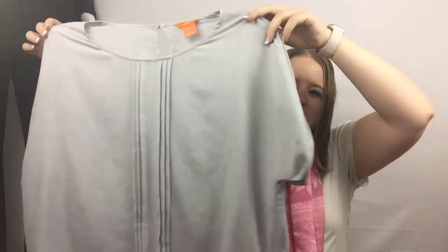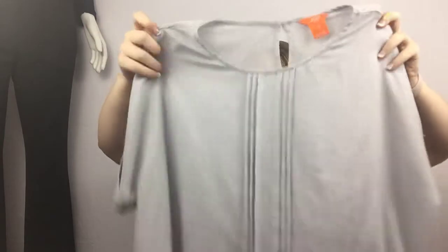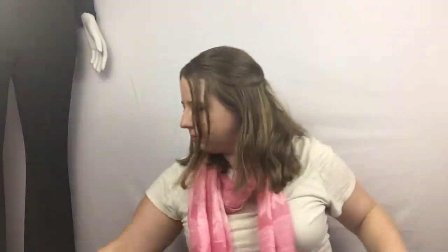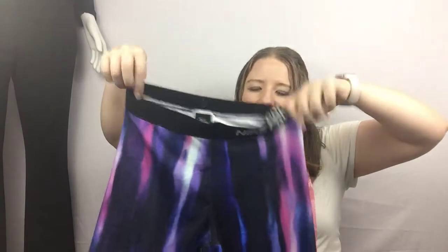This is a Joe Fresh top. Sometimes when there's pulls like this, I have a fabric shaver and I just shave those off. So those are always really good. Loft, great. This is a Loft dress. I'm going to start this at $21.99. These are Nike workout jeggings. Probably start around $17.99 for that.